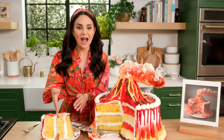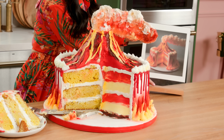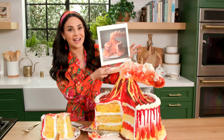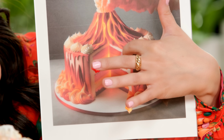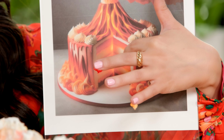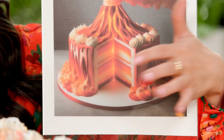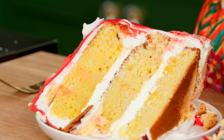Whoa! So we do have cake layers here, but the cake layers aren't colored differently like in the photo. They were just decorated to look like that. So when you cut into it, there's not a red and then a nice little yellow filling and then a white cake and then red and then yellow and then white. We don't get any of that. I don't even think that they leveled these cakes because they're all different sizes.